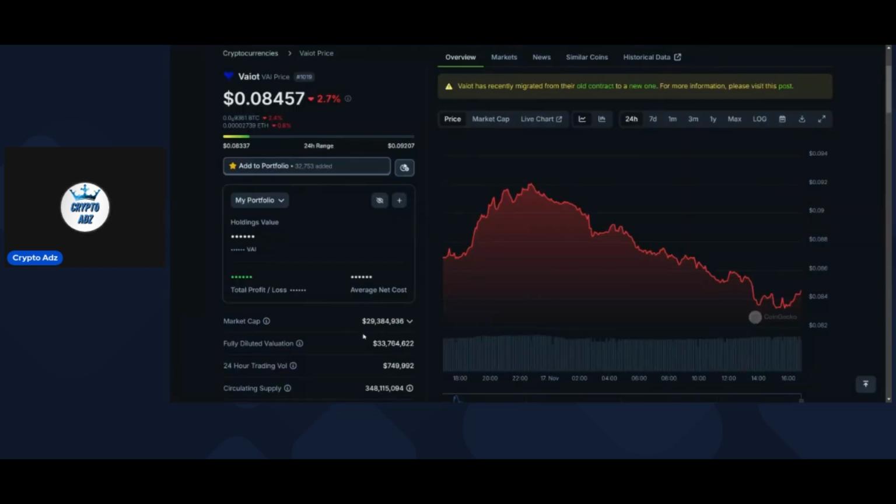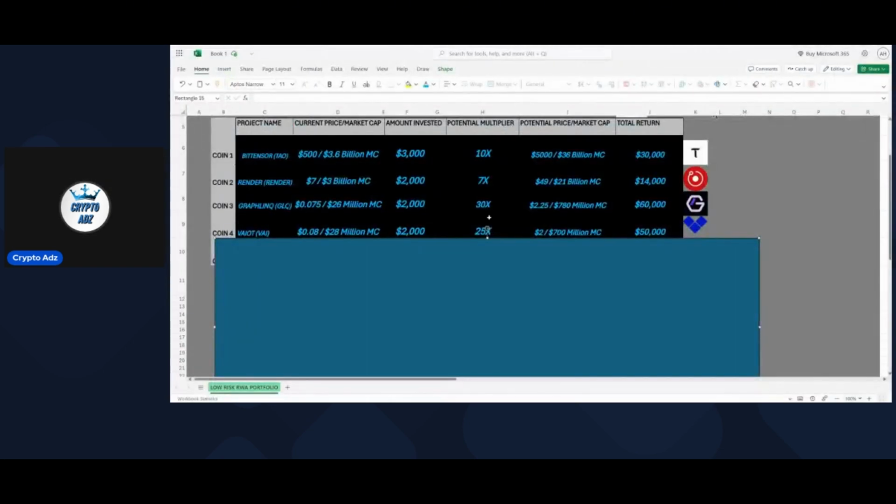It's currently sat at under 30 million in market cap. I believe this could potentially 20 to 30x. I'm going to put it as a 25x. That would still be under 1 billion. It would be 700 million in market cap. Very possible, guys. I think a lot of people are sleeping on Viot. Good project, and obviously do your own research into it, but this would be a good target for me. Potentially turning this to 50k. So that'll be the fourth project on the list.